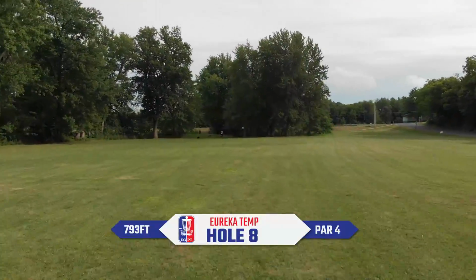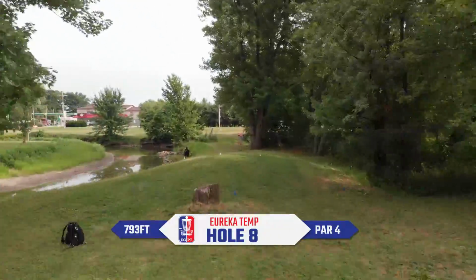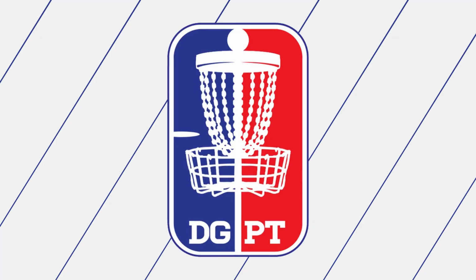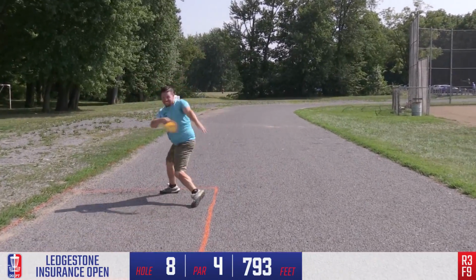Hole 8, 793 feet, having to throw nearly 300 feet over a creek just to get inbounds. Any shot that gets hung up short goes right to a drop zone that's, according to the caddy book, roughly 600 feet away from the green.